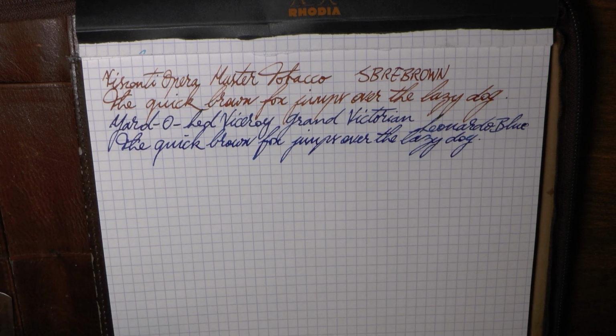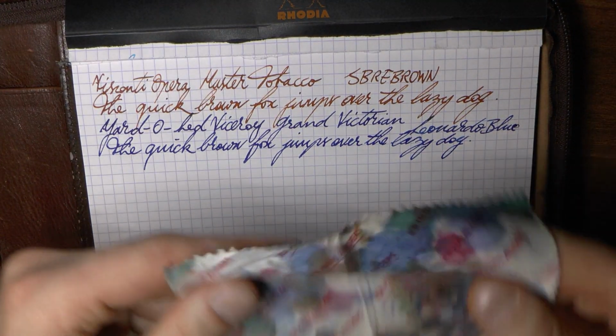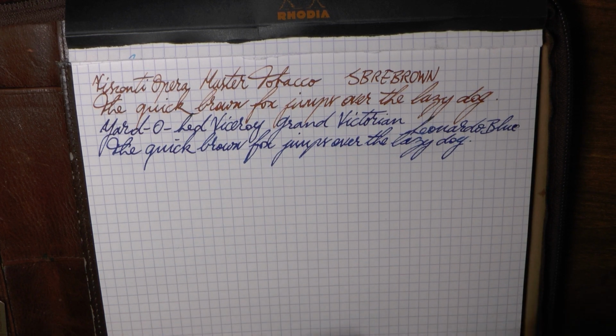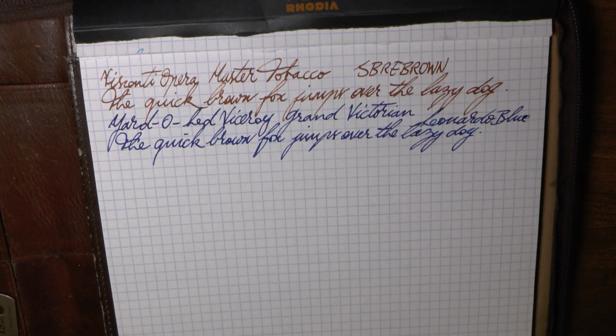This is my rapid deployment cloth. This is a leather folio, and this is always in there if I have to quickly wipe something down. It tests ink spillage. Okay, what else do we have?